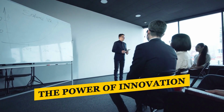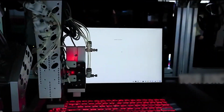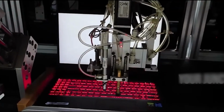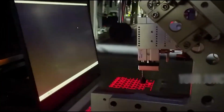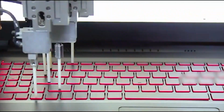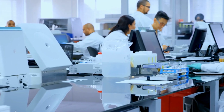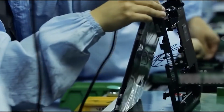The power of innovation. Innovation also holds promise for transforming the laptop industry for the better. From sustainable materials and energy-efficient manufacturing processes to modular design and repairability, there are countless opportunities to reimagine how laptops are made and used. By investing in research and development, companies can create products that minimize environmental impact, maximize resource efficiency, and promote a circular economy.